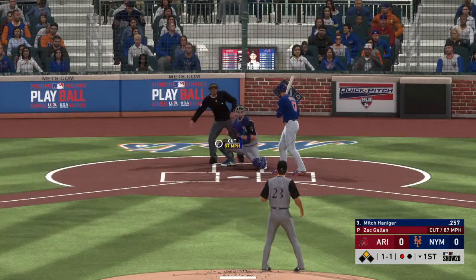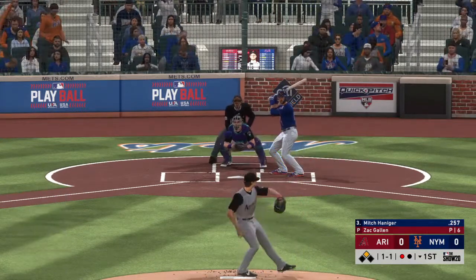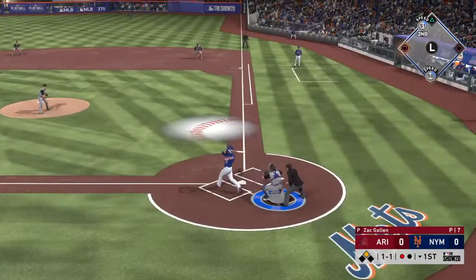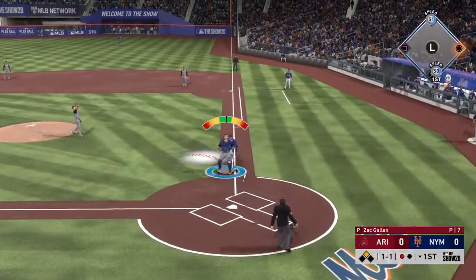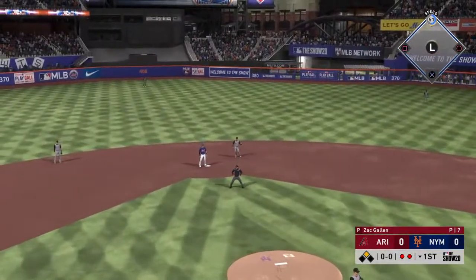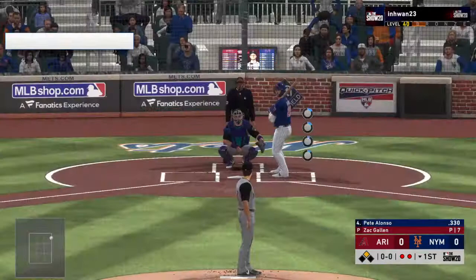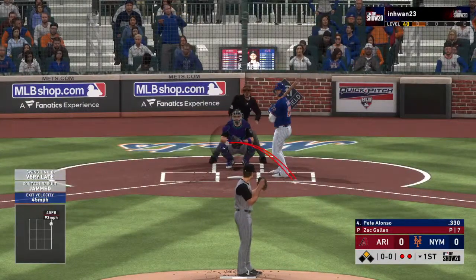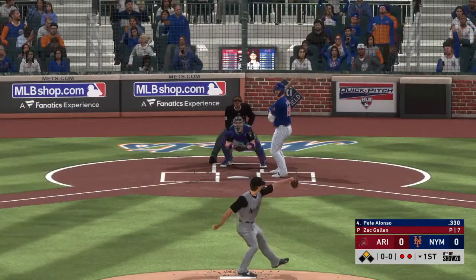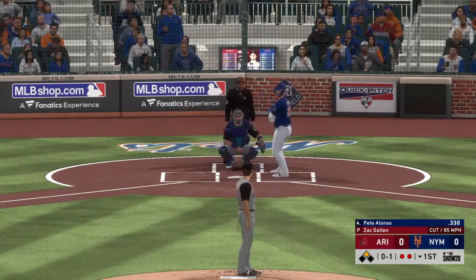Here's a cutter that's off the plate, 1-1. Now a swing, and he pops him up. This is right out in front of the mound, and he'll stay with it to put it away as they get their man here for the second out. Up next, the power bat of Pete Alonso. Opportunity for him here to pick up that runner from second with 2 away. And he got him out in front that time. Strike 1.